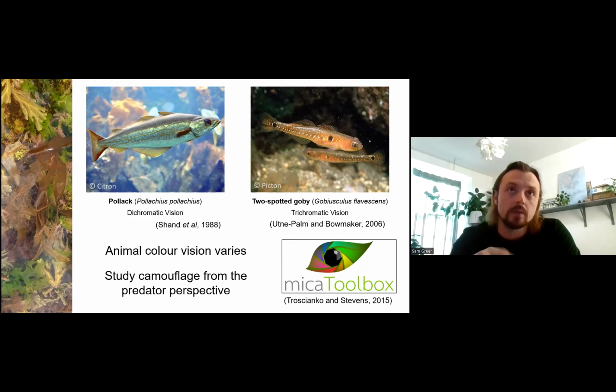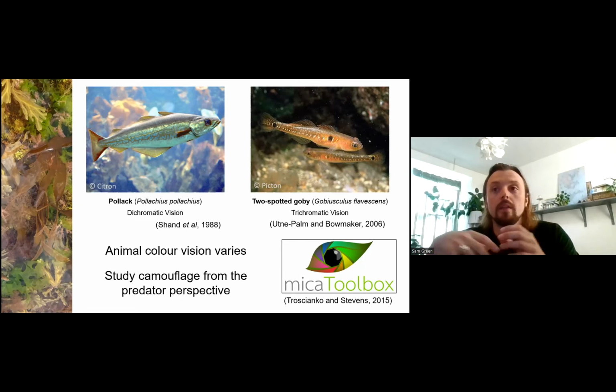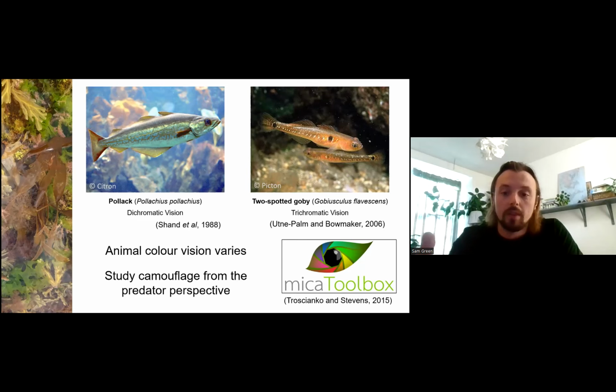So what we try and do here in the Sensory Ecology Lab is to model how ecologically relevant predators are viewing these color patterns, so we can get a real ecologically relevant view of if camouflage is actually effective against a real predator rather than me, a human. So from all my research, I use the pollock, which is dichromatic, and the goby, which is trichromatic. But the data I'll show you today focuses just on the goby because the two are very comparable overall in terms of camouflage.